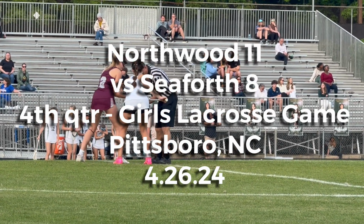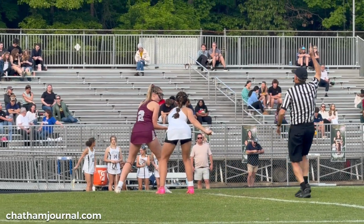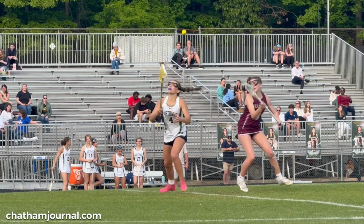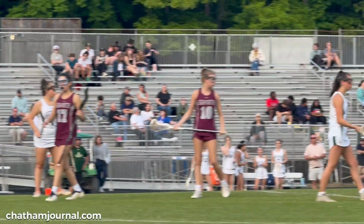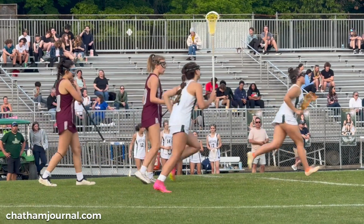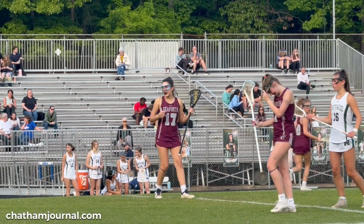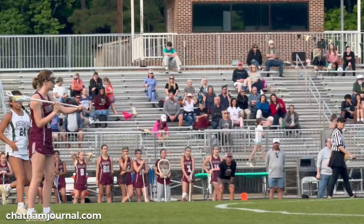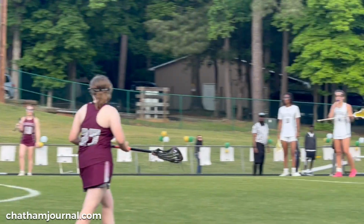We are back for the last quarter of this game. Northwood's up 8-7. Northwood's in white and Seaforth's in maroon, or purple, or whatever you want to call that color. Somebody can fact check me, tell me what the official Pantone color is. All right, Seaforth's got the ball. It's been a close game all along.